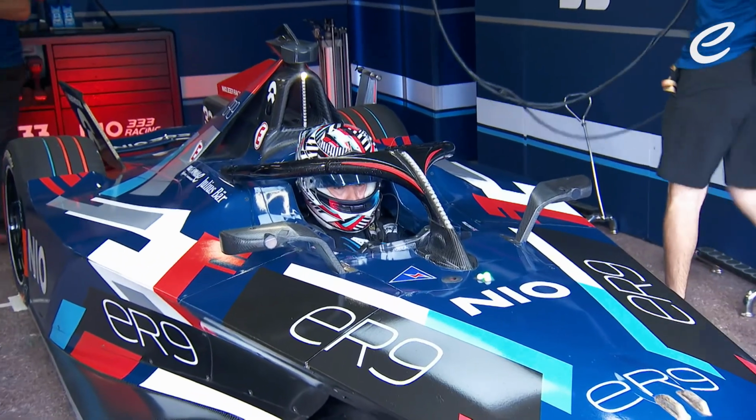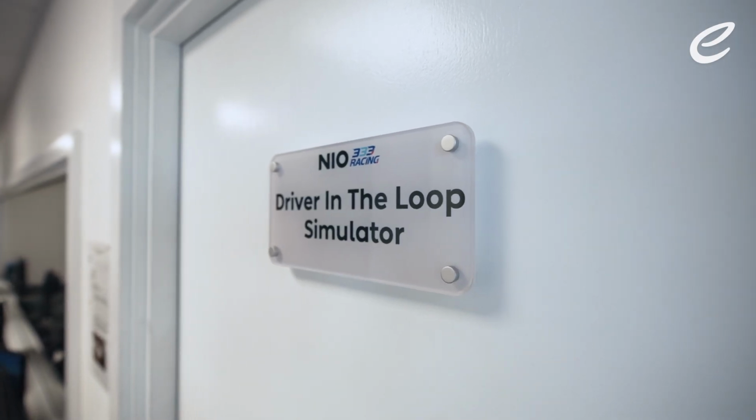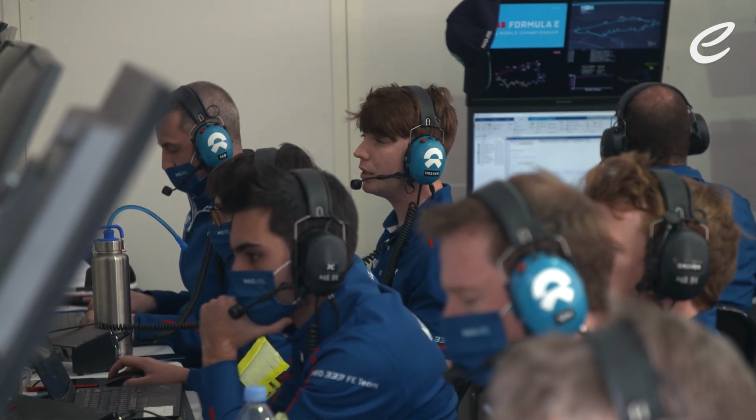In Formula E, one of the issues that we're having is that you get to the track and on the same day you've got two very short practice sessions before qualifying and the race. So all that preparation that we are doing in the driver in the loop simulator is absolutely crucial, both for the drivers, but mainly for us to test our software, test out the different scenarios, test the strategies that we've got, and make sure that the whole operational side is as perfect as we can really before going to track.